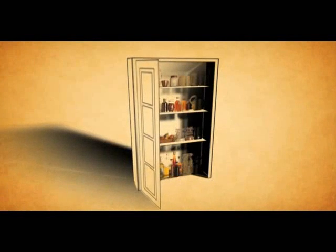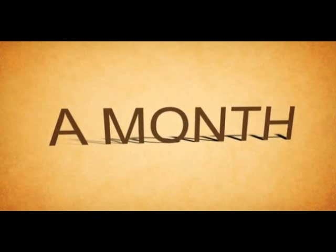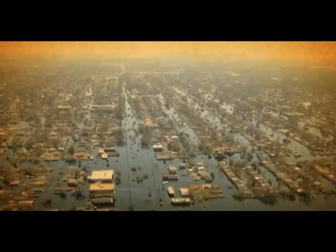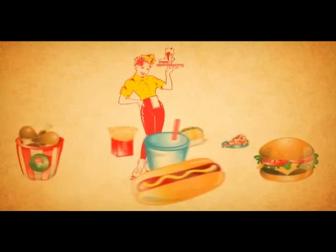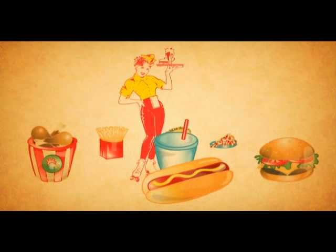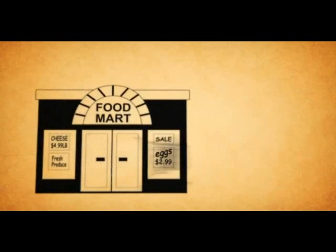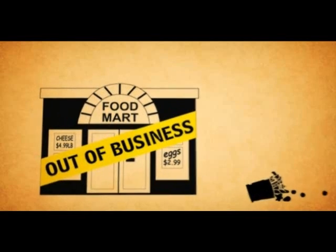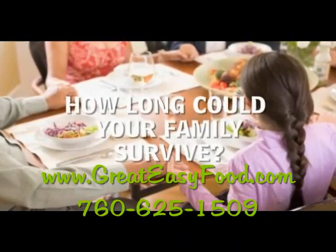Do you have any food reserves in your home right now? How long could you provide food for your family if the food supply was cut off? A month? A week? 3 days? Wouldn't you feel better if you had the necessary reserves? Have you ever noticed that the more advanced we get, the less prepared we are? Many things that defined life only 100 years ago are so convenient today that we don't really think about what would happen if that convenience were gone. Consider how we get our food. We just go down to the grocery store and grab a few things. But what if something happened that interrupted the food supply to the store? How long would it take for the shelves to be wiped out? What would you do? How long could you and your family survive?